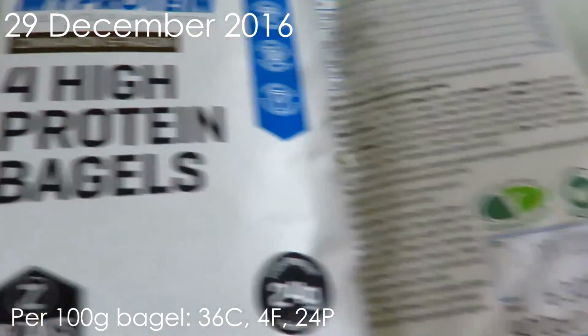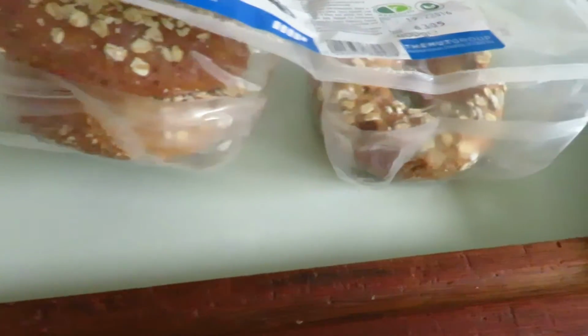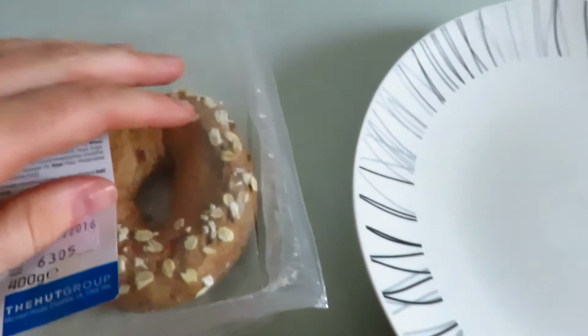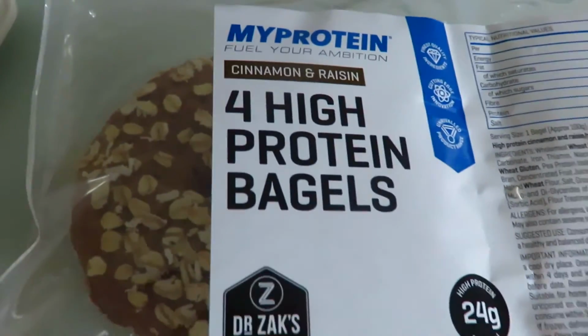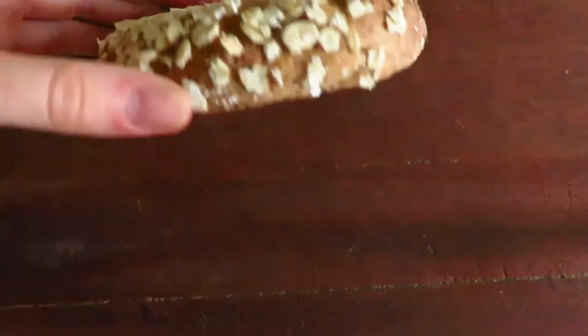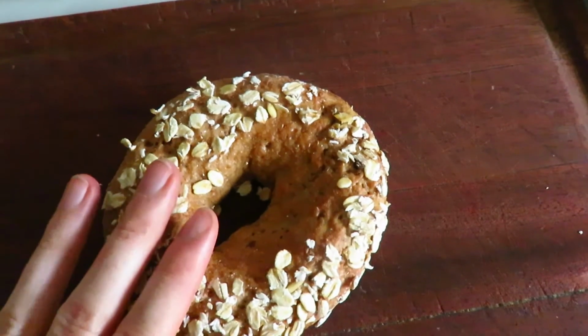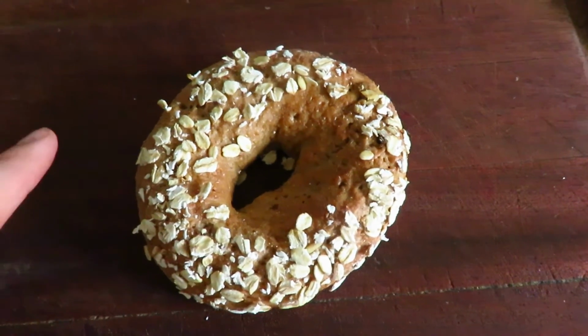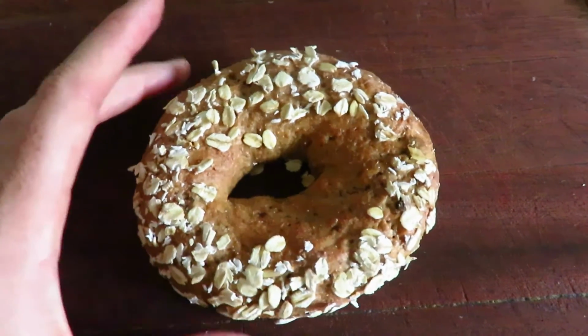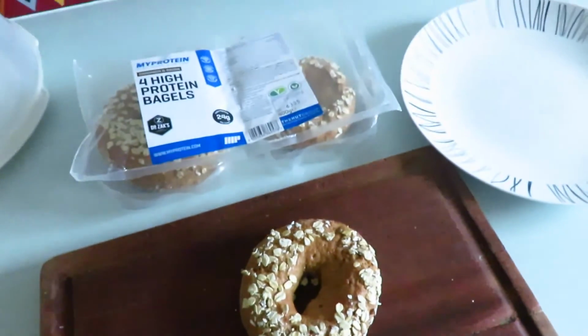Okay, so next up we've got cinnamon raisin high protein bagels. I'm so excited for these. I just slit open the packaging. This is what it looks like. 4 bagels. And I got this massive waft of cinnamon and raisin. Smells so good. They're pretty decent sized, I would say. I'm going to cut it in half, and I'll toast one half and leave the other half untoasted, just for variety. And I'll top them both with nut butter, and we'll see how we go.